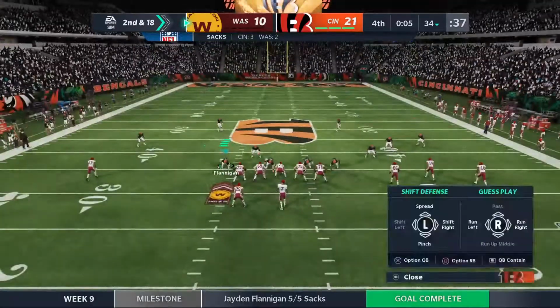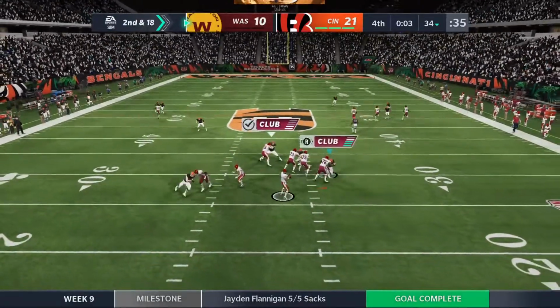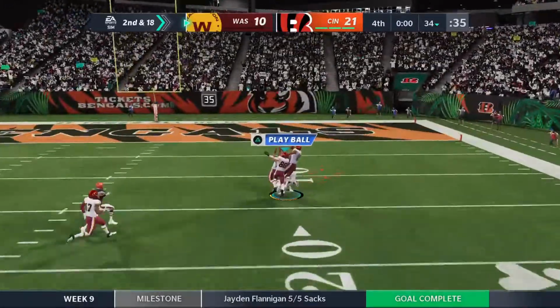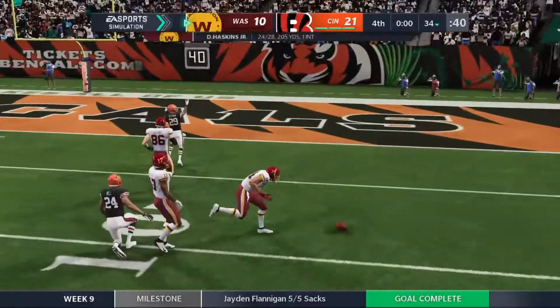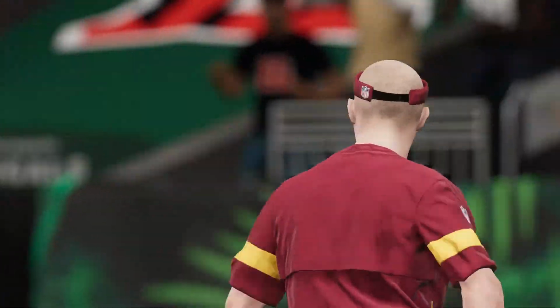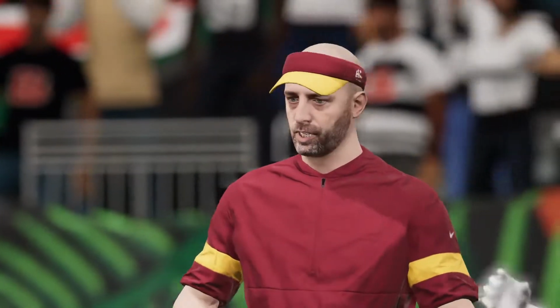Gotta imagine the pass rush will be equally intense here on second down following the sack. It's 2nd and 18. He's gonna let it fly. And that will be incomplete as time has run out on this football game. So this one in the win column now for the Cincinnati Bengals.